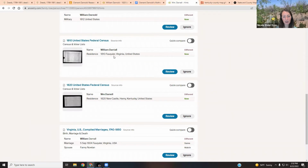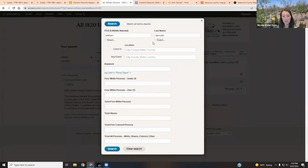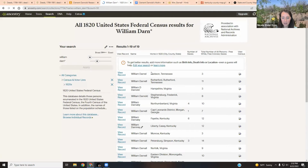1810 in Fauquier County, Virginia. Yep. Yay. And William Darnell in Henry County, Kentucky in 1820. Okay. So why didn't it find it? Oh, because I put in Darnold. So we should have searched with the wild, what is this called? Wild card. Yeah. I wonder if this will bring up too many.